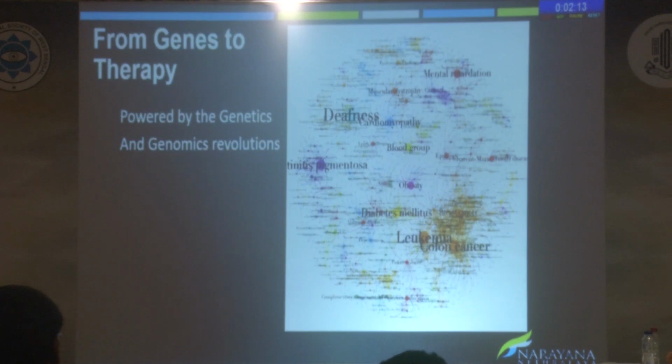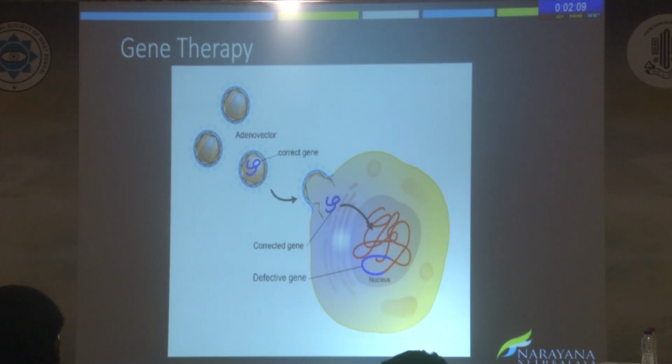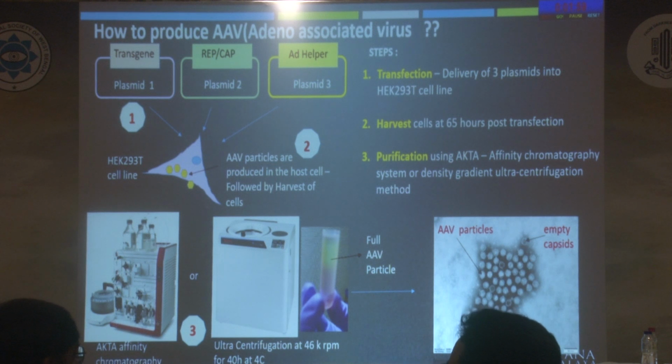So, the therapeutic aspect: we have come a long way from genes to gene therapy. Gene therapy in simple terms means correcting the effect of defective genes by using something called viral vectors. So we prepare this viral vector through a complex process where they are transfected into HEK cell lines, harvested, and they undergo multiple purification processes, finally resulting in a treatable AAV particle.